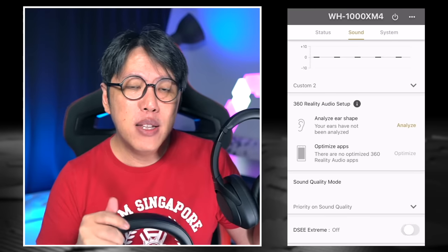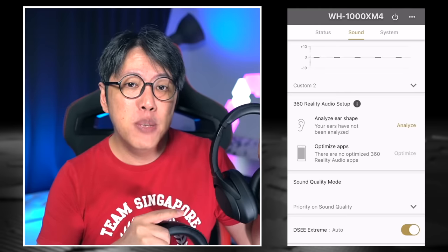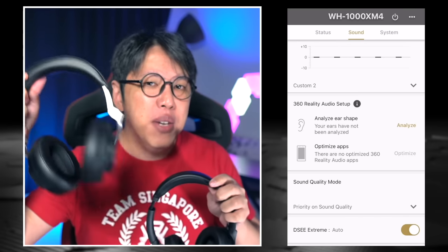Plus, if you activate DSEE Extreme through the Sony Headphones Connect app, it is possible to bring the XM4's detail level, clarity, and sound staging to a level very close to that of the AONIC 50. In fact, after upscaling my audio through DSEE Extreme, the XM4s sounded a little closer to the sound quality of the Shure AONIC 50, except for perhaps sound staging. In terms of sound staging, the AONIC 50 still sounded a bit more open and more spacious than the XM4 even after DSEE Extreme was applied.